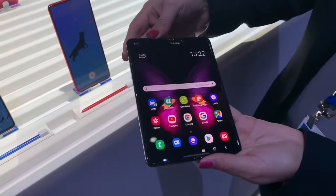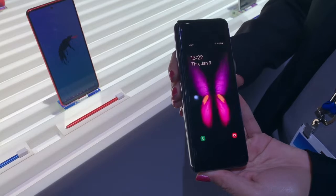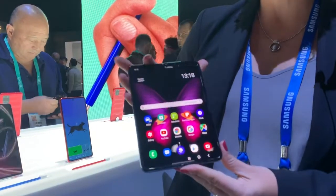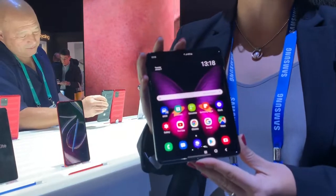Yes, so you can see here, this is an amazing device. We came out with the Galaxy Fold, and customers have just been raving about it. You have your screen here on the exterior, and then whenever you open the device, you actually have a tablet-like experience on the inside. What's really great about this device specifically is that it's going to have 5G connectivity, so we're very excited about that here at Samsung.